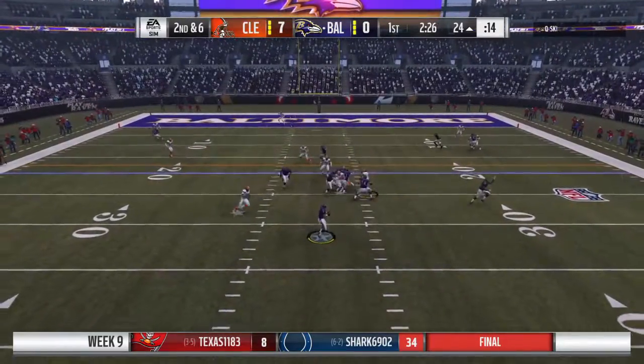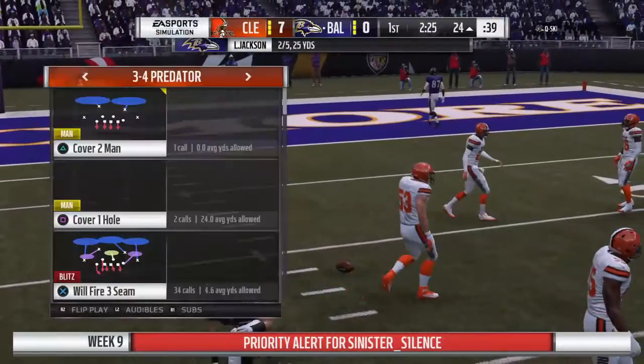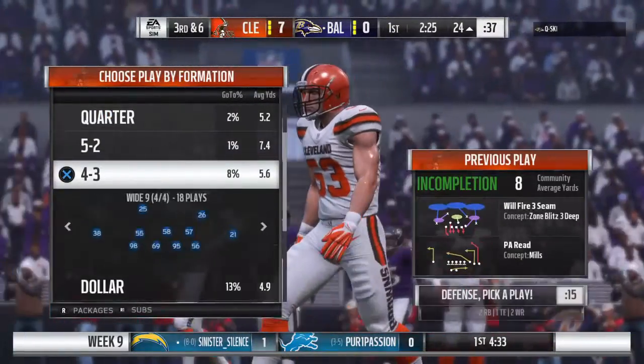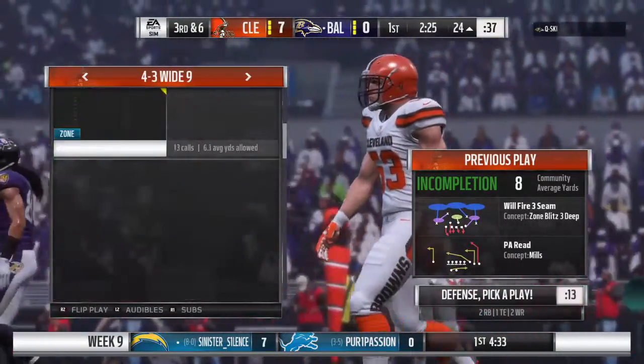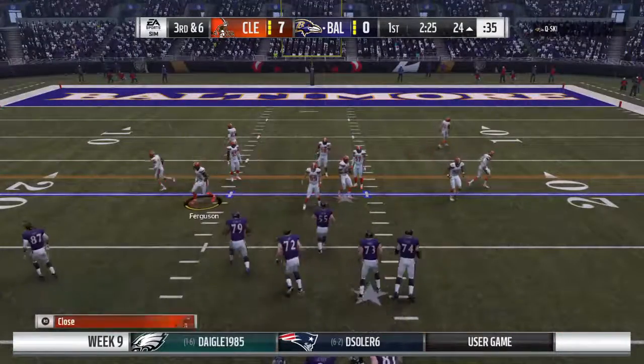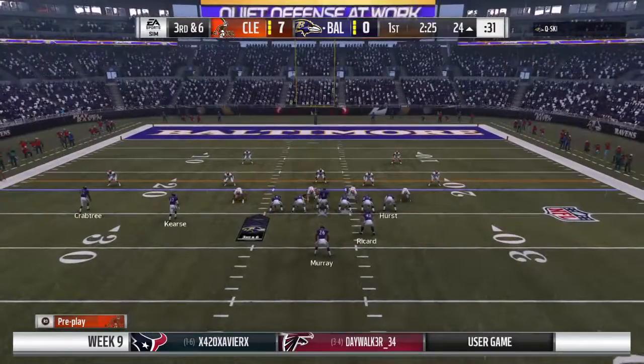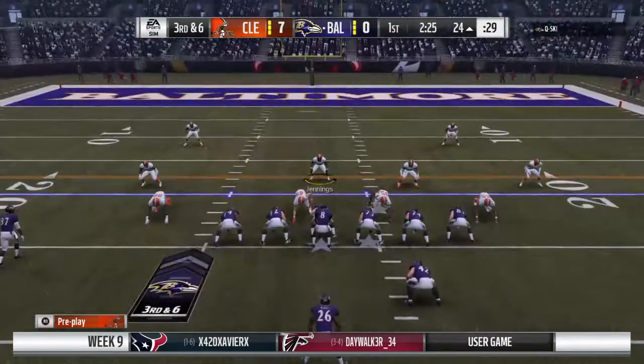Off the play fake. Here's Jackson. And the hit jarred loose. It's incomplete. That's very well timed there defensively because it's not a bad throw, but the collision came at the exact time he was reaching to bring in the football. Really, really well done. Decent offense, just better defense. I think you're right.